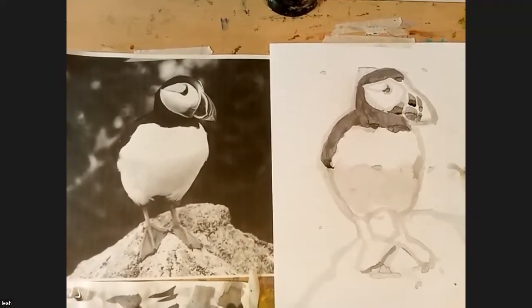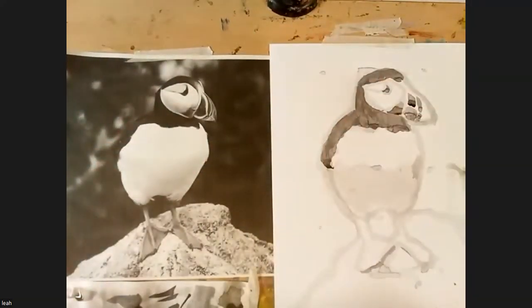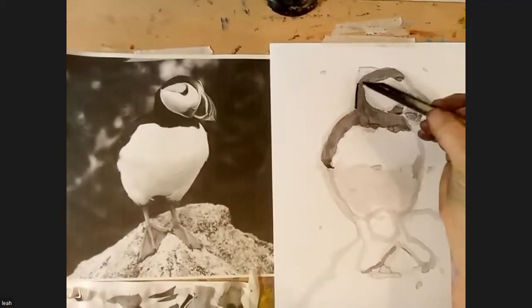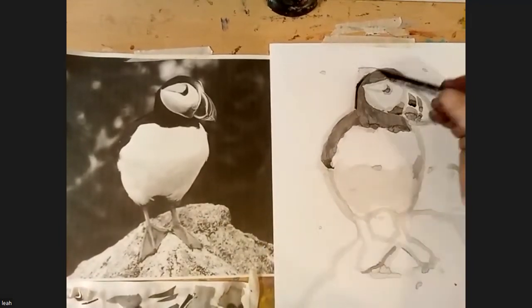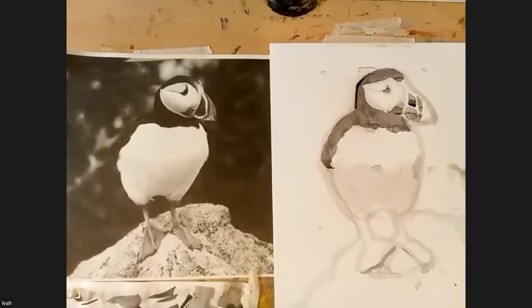So now that my mushy bird is kind of dry, I want to give it a little bit more definition. So now I turn to these two tools. You'll notice you can only get like one or two lines. And now I want to offer a few contour lines. So see how I can kind of, I have to keep dipping. See how I can harness in the shape.